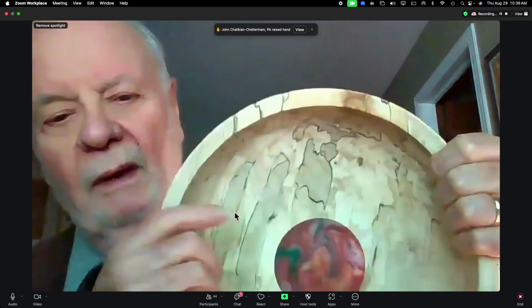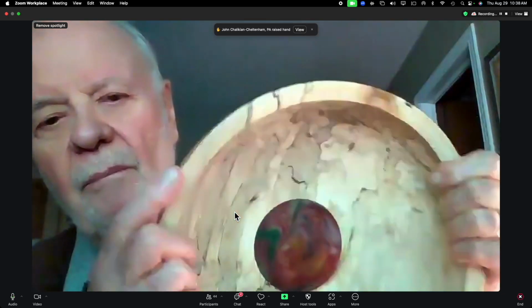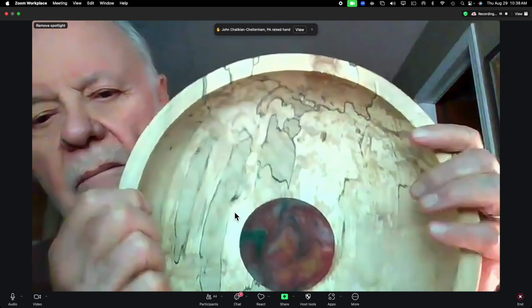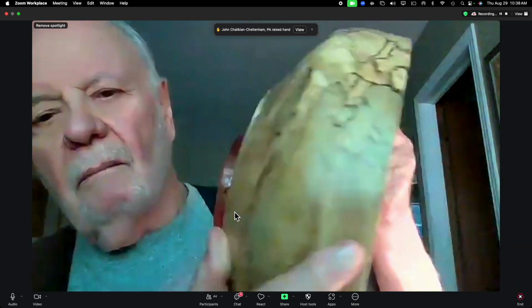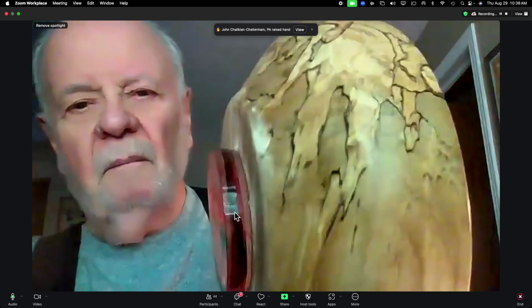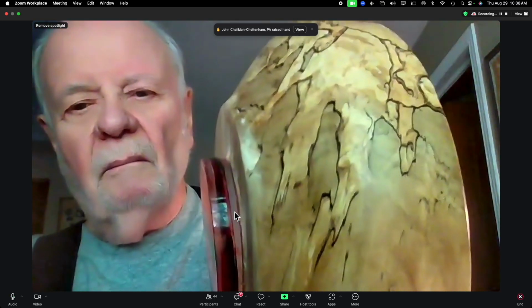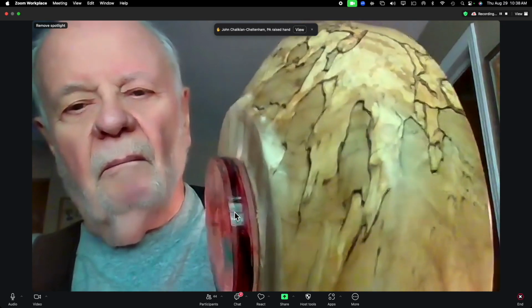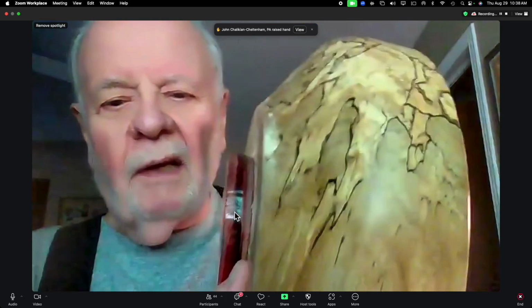Questions for David? You left a little bit of foot on there, didn't you, on the wooden bowl on the bottom? Yeah, there. I see. Oh, okay. Yeah, that's nice. Is the epoxy right against the bottom of the bowl, or is it a little foot there? It's right against the bottom.